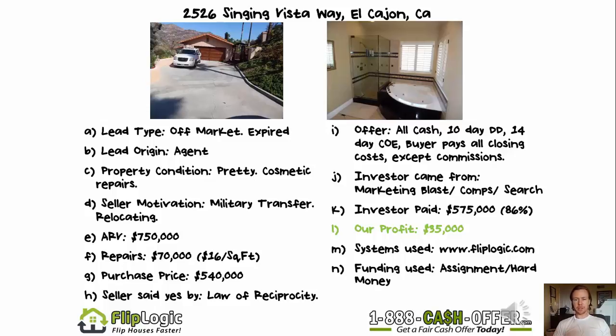The seller said yes by law of reciprocity. Hey, Mr. Seller, if we pay all cash, pay all the closing costs, accept any real estate commissions, and we close in 14 days, what's the best price you can do? And then, of course, if that's not a price that will work, you have to let them know, well, we need to be closer to the, in this case, 540 mark.